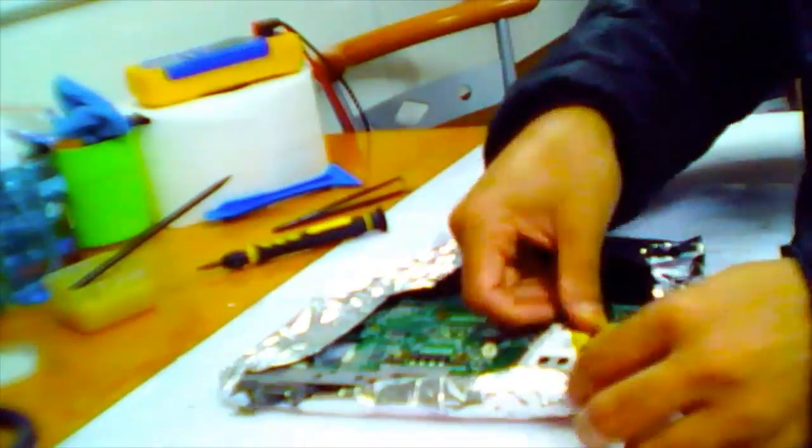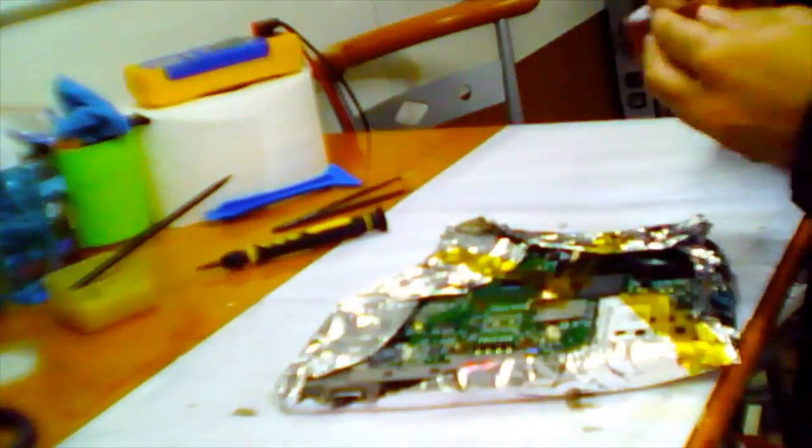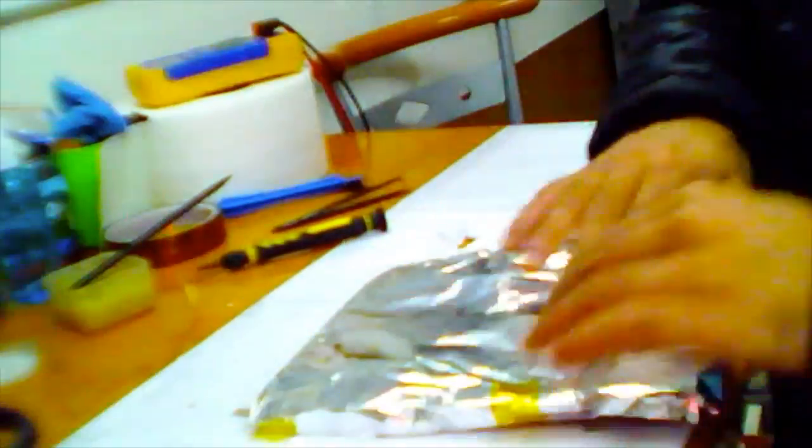So what I'm going to do is use kitchen foil. Everybody knows this one. This is the kitchen foil, and I'm just covering up, and I will take the foil off where it actually needs to be, like on the chip. So I make sure I am not heating up the other areas too much and not destroying anything. Obviously I don't want to get this motherboard dead.